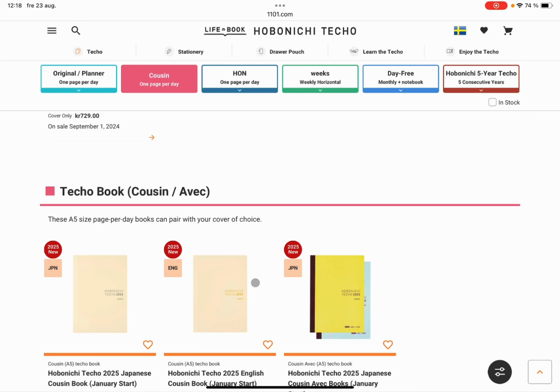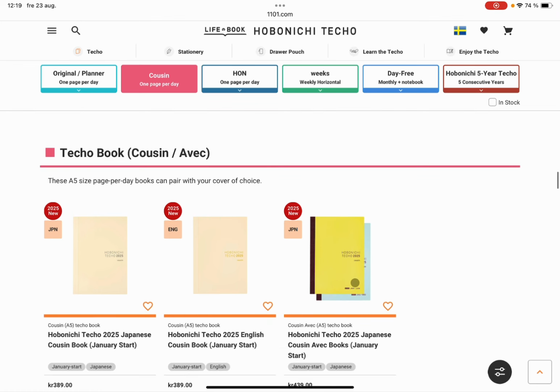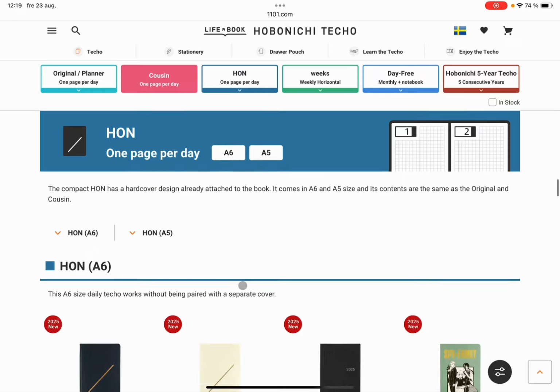When it comes to the actual book, this is where I don't know. I have been thinking back and forth on this: if I'm going to do the creative journaling in this book, then I will definitely go for the Cousin of Ek. But if I'm going to do it like I do now, which I'm not sure of yet, then I will go for the Cousin. So we'll see about that.